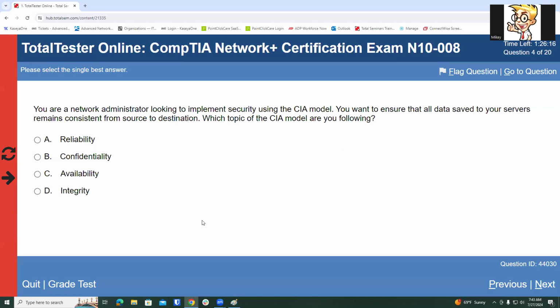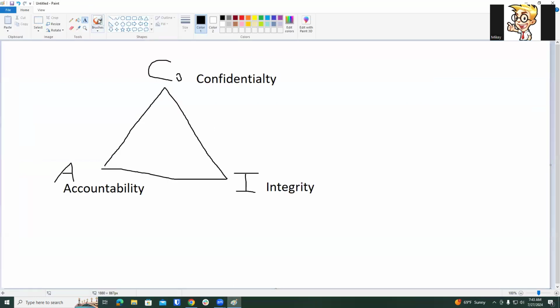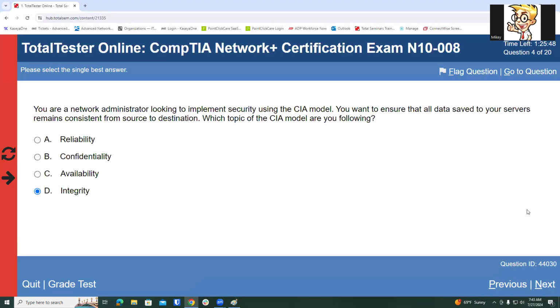You want to ensure that all data saved to your servers remains consistent from source to destination. Stay consistent, not change. That makes me think more of integrity, so I'm going to go with that one. Let's talk about integrity for a second. Like I was saying, that data hasn't been changed or altered. Usually you can use hashes and different ways to verify that it is really the file that you're supposed to receive. Okay.